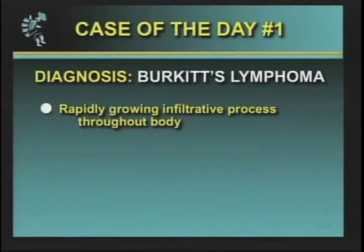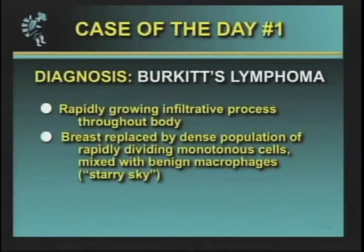It's usually a rapidly growing infiltrative process throughout the body. The breasts are not the unique location for this disease. The breast tissue is replaced by a very dense population of rapidly dividing monotonous cells that are mixed with benign macrophages. And the pathologists always describe it as a starry sky kind of pattern on histology.